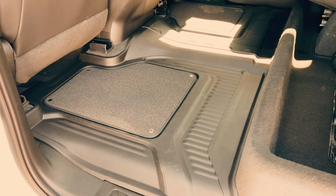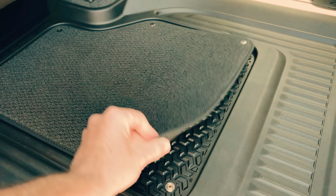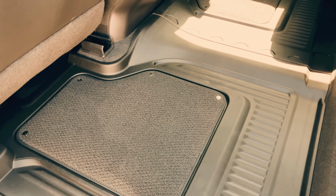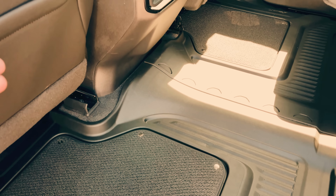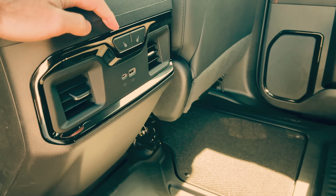I do want to highlight real quick these floor mats. I'm a huge fan of these. So you have your all-weather, these are rubberized, but you also have these carpets. And if you're gonna go wild, you can remove the carpets so you're not destroying them. So maybe you're taking the kids and the dogs to the beach, just do yourself a favor, pull the carpets right out. That way it's a lot easier to clean up at the end of your little adventure. You're not destroying your carpets in your $60,000 truck.